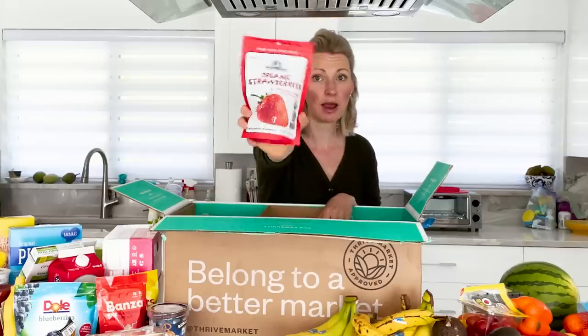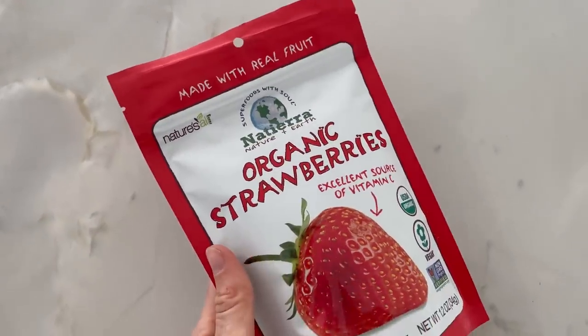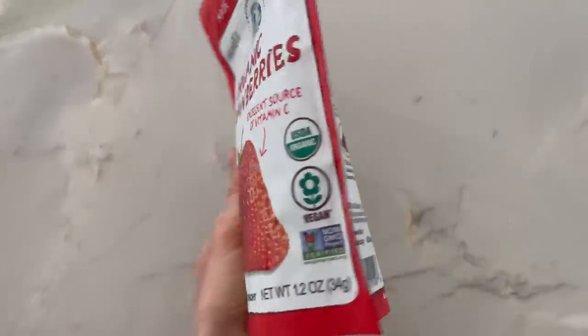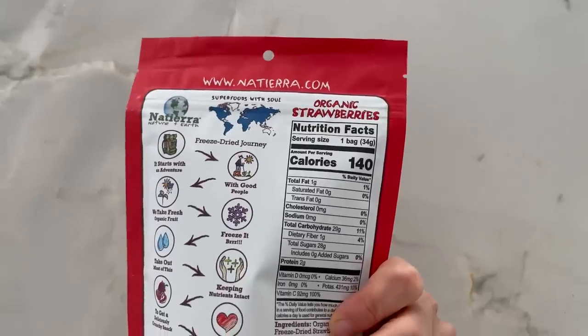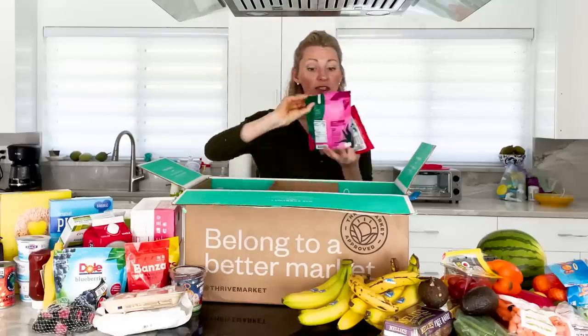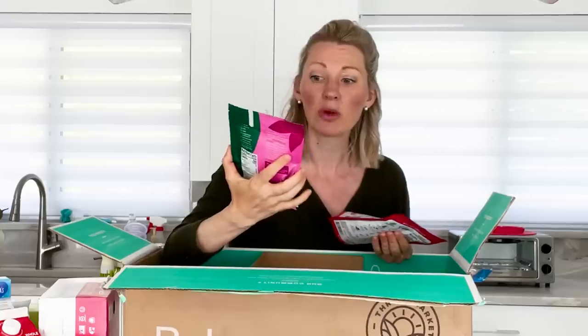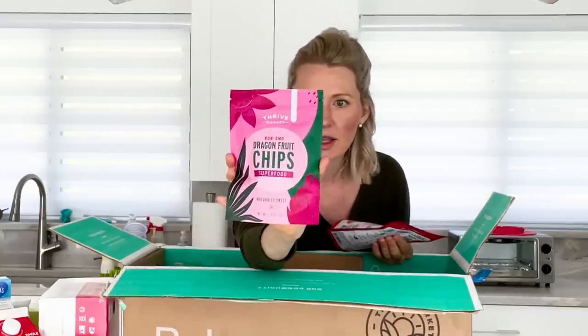Freeze-dried fruit, huge staple in my house. Love it for throwing onto yogurt or on top of your oatmeal, but also just great as a handheld snack for the kiddos too. So great option. And these ones looked really cool. This is a Thrive Market brand. Dragon fruit chips. Very cool.